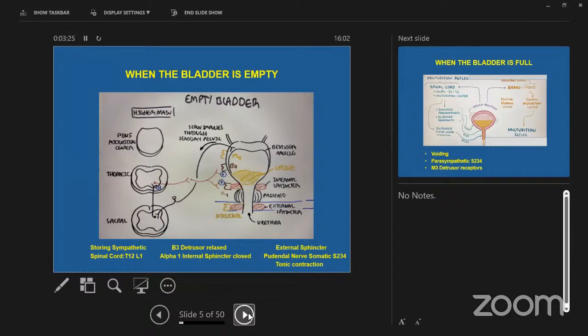And when we try and differentiate neurogenic bladders from voiding dysfunctions, what we are trying to say is that in neurogenic bladders, the entire control mechanism of the bladder is at fault, whereas in voiding dysfunction, it is the bladder muscle which is at fault. A lot of the manifestations are similar. Maybe the treatment is also similar, but it's very important to identify what the cause of the bad bladder function is.